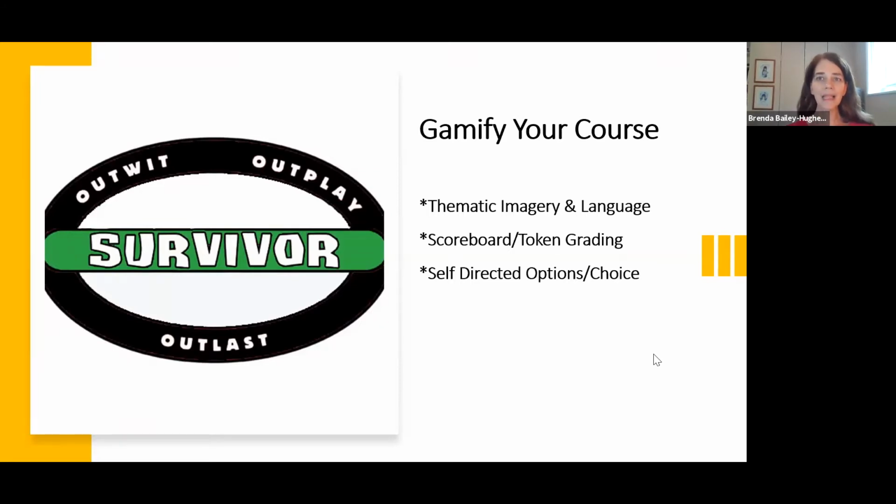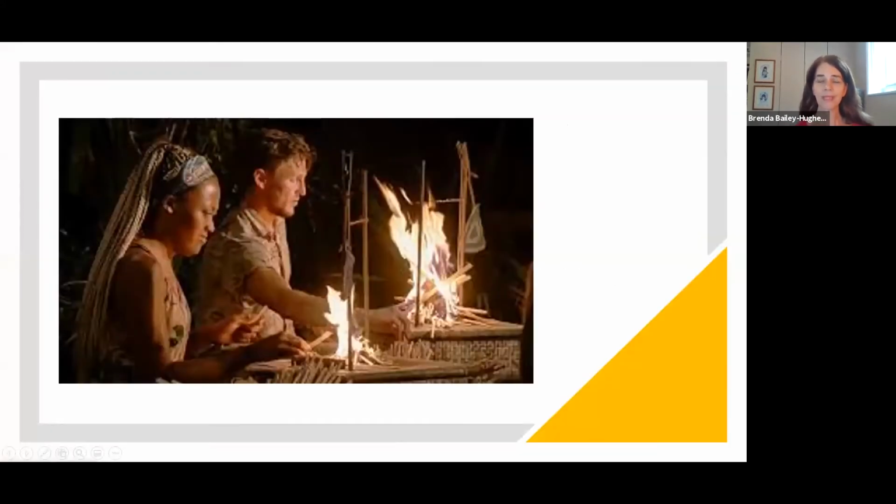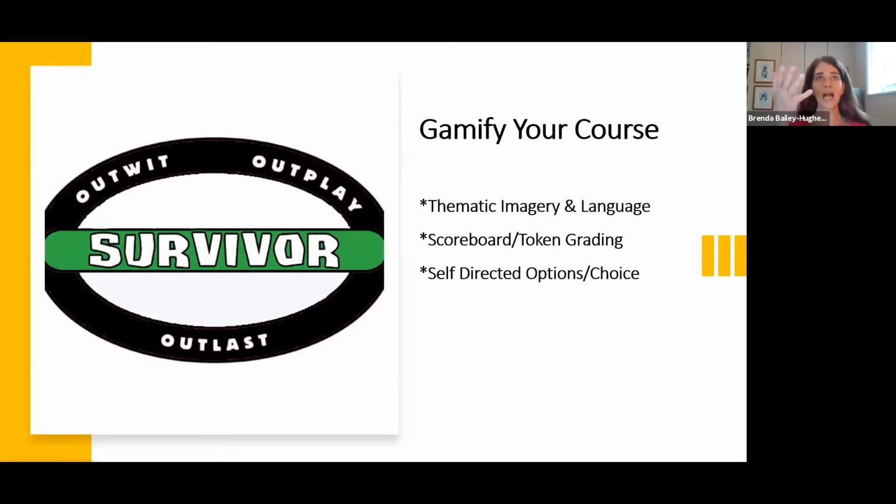The three elements of gaming that I experimented with within the course management system were thematic imagery and language, scoreboarding or token grading, and self-directed options, which I'm going to talk a little bit about today. So imagery and language. I picked Survivor. I first piloted this gaming concept in the summer of 2019, so last summer. Survivor was still really hot. This summer, it would probably need to be like Tiger King or something if I were going to use thematic imagery that would capture students' attention.